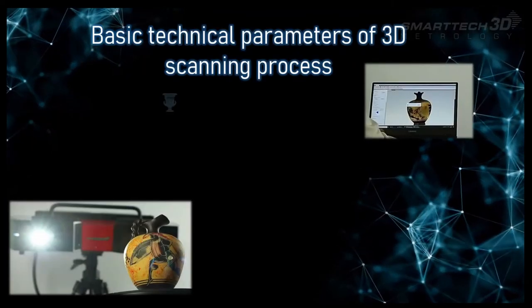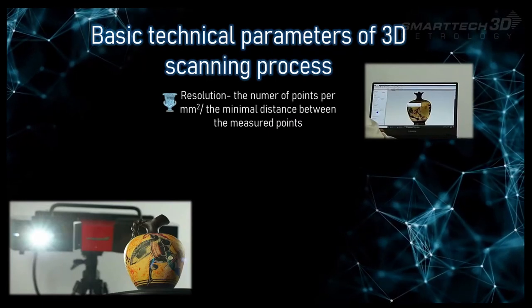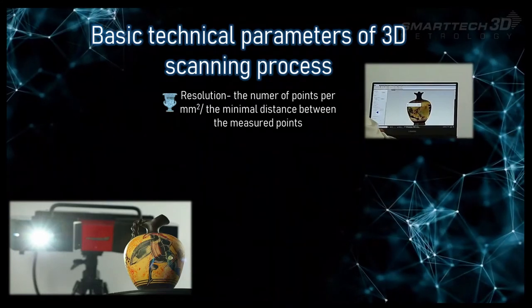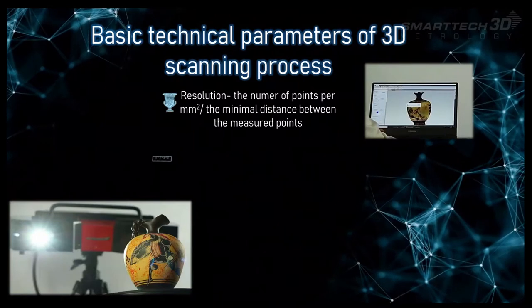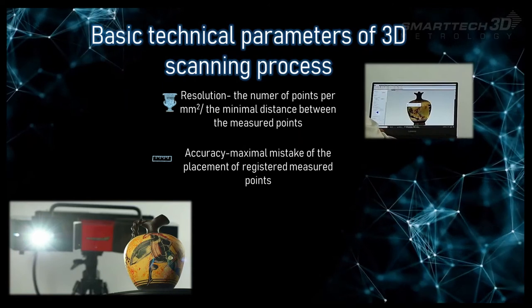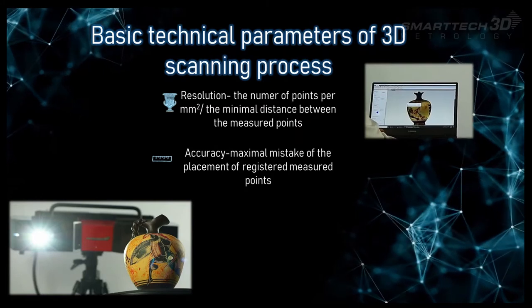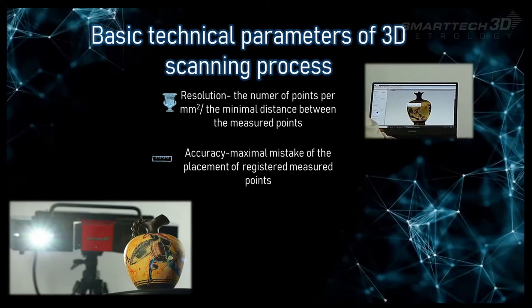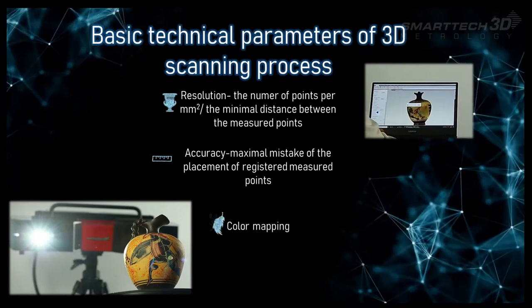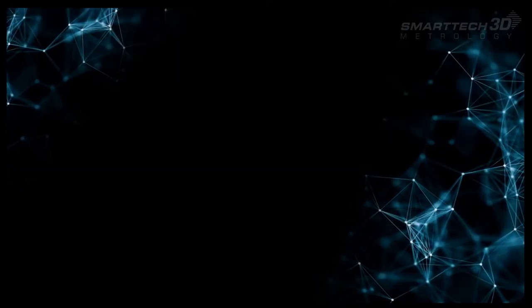Basic technical parameters in the scanning process are resolution, so the number of points that are in 1 mm² or in other words the minimal distance between the measured points, accuracy, that is a maximal mistake of a placement of registered measured points. So accuracy tells us what is the possible mistake of every point that is measured. Color mapping and format of the final data. Here we don't have to explain more.